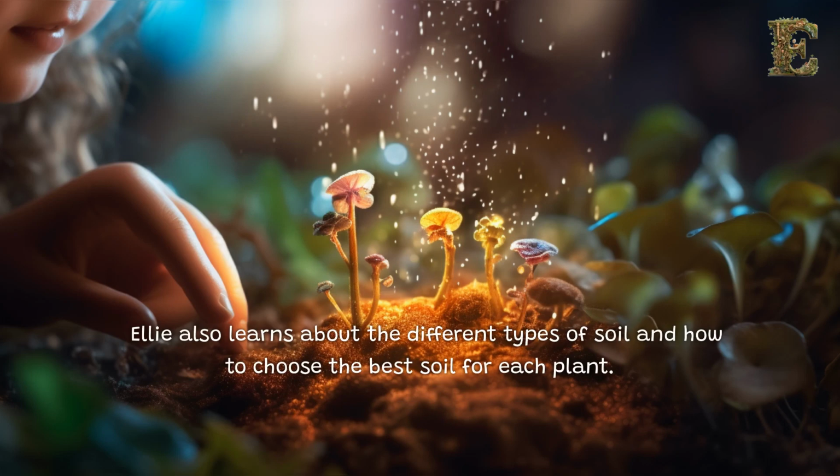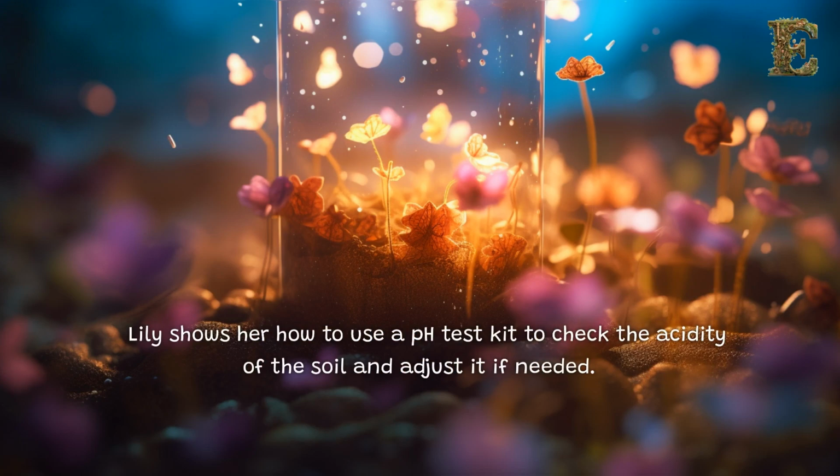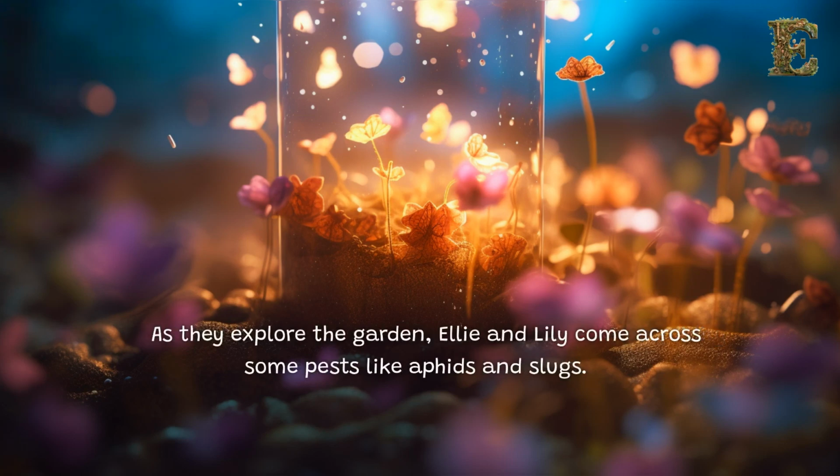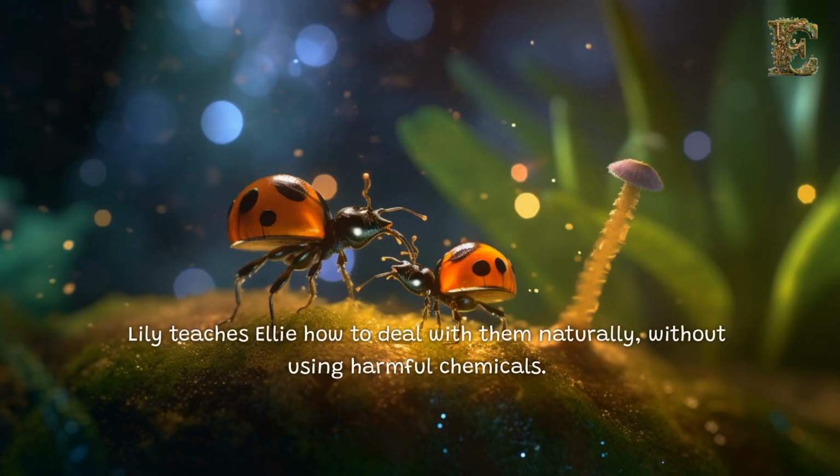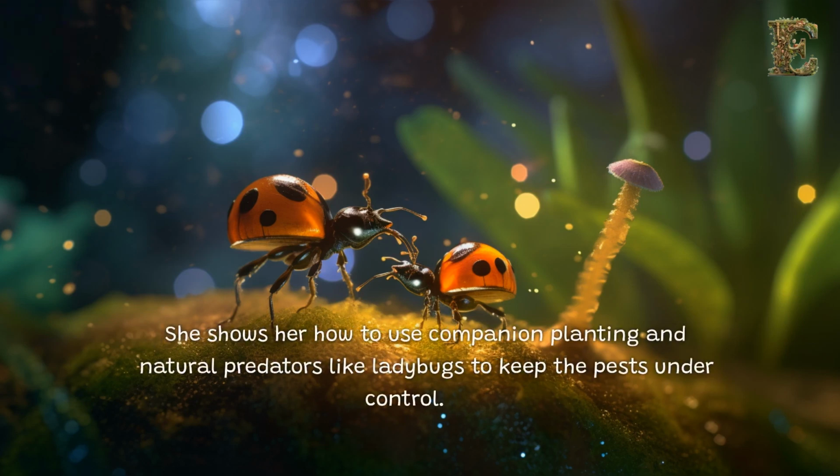Ellie also learns about the different types of soil and how to choose the best soil for each plant. Lily shows her how to use a pH test kit to check the acidity of the soil and adjust it if needed. As they explore the garden, Ellie and Lily come across some pests like aphids and slugs. Lily teaches Ellie how to deal with them naturally, without using harmful chemicals. She shows her how to use companion planting and natural predators like ladybugs to keep the pests under control.